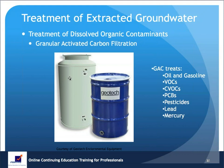And typically these GAC vessels are put in series or parallel, and you will collect groundwater samples from the influent to the GAC canister, in between two canisters, and from the effluent. And we do this because we want to see how well the GAC is treating the water, but also how long the GAC will last before it has to be changed out, because eventually all these sites get filled up, the GAC gets saturated, and it's got to be replaced. And of course, the GAC itself either needs to be recycled or properly disposed of, because it becomes a hazardous material.